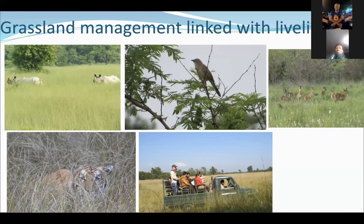And also, this is the best way to link with communities' livelihood. And people are very much aware and interested now in conserving wildlife, and also in promoting the area as a wildlife tourism area. Next one, please.